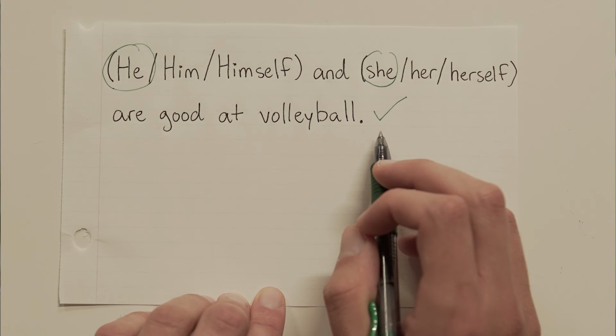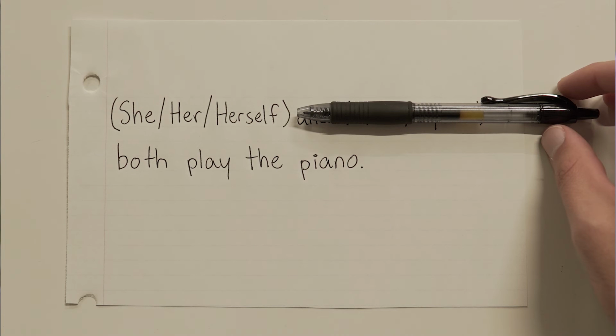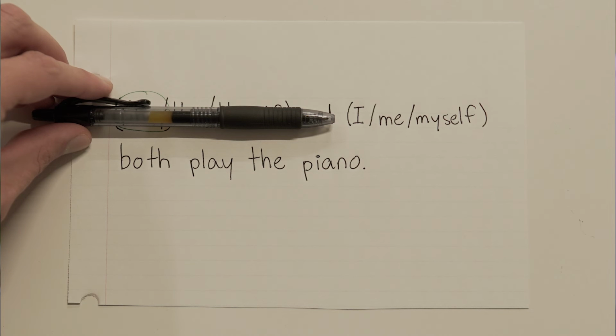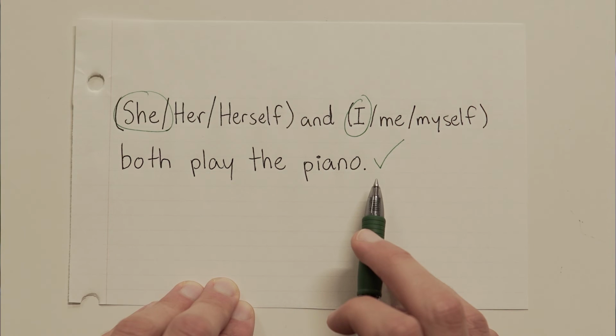Let's do a couple more just to make sure we've got it. So look at the first part of this sentence. What would you say? She plays the piano, right? And now look at the second part. What would you say here? I play the piano. So together, this sentence should say, she and I both play the piano.